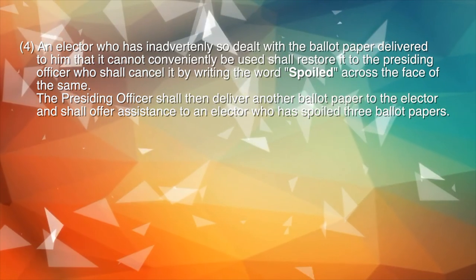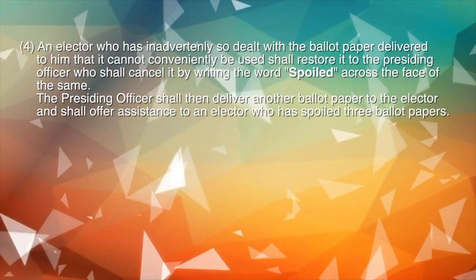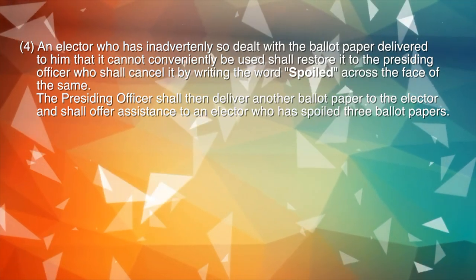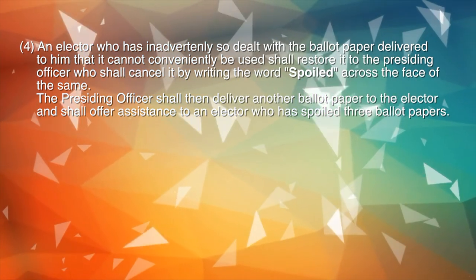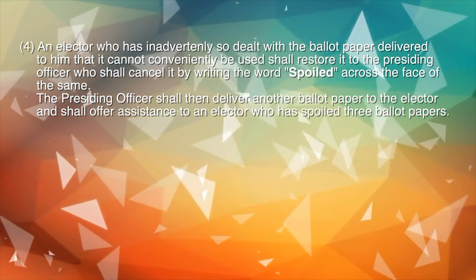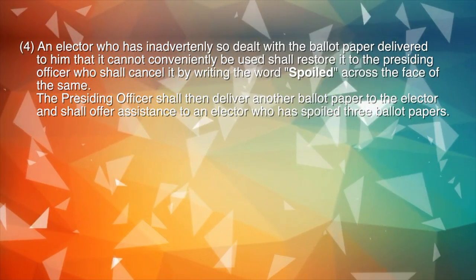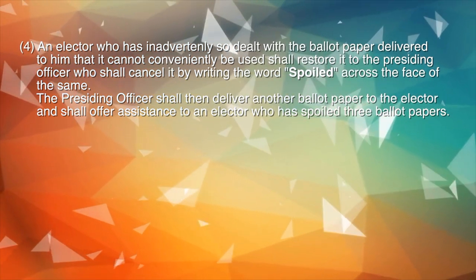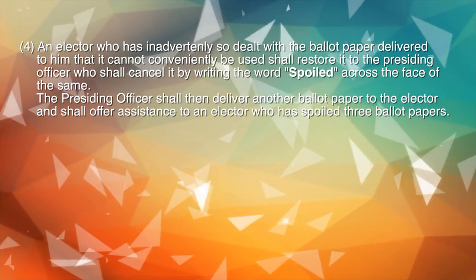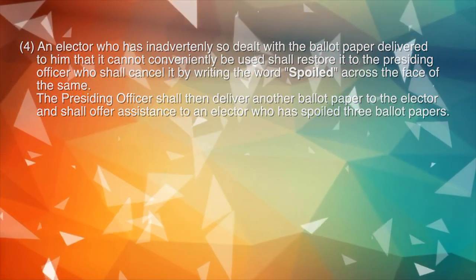An elector who has inadvertently so dealt with a ballot paper delivered to him that it cannot conveniently be used shall restore it to the presiding officer, who shall cancel it by writing the word spoiled across the face of the same. The presiding officer shall then deliver another ballot paper to the elector and shall offer assistance to an elector who has spoiled three ballot papers.